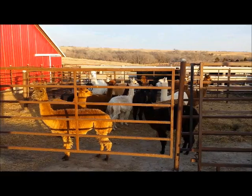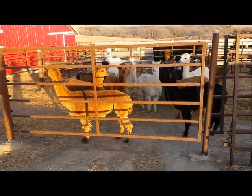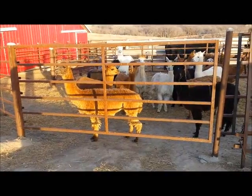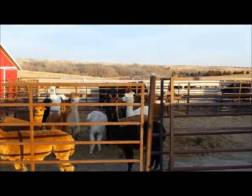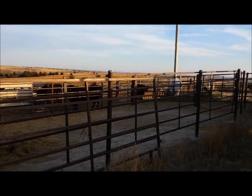Hello everyone! I received a request to show you what it's like every day to feed the alpacas. So I'm going to get going and show you as much as I can about what a regular day is like. So here they are anxiously waiting. A lot of them were in the barn, and when they heard me drive up, they came out to see. And today we actually have an audience of our neighbors' bulls.